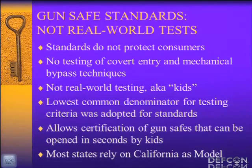And that's the real issue here, because as Toby will attest, his 3-year-old taught us a lot about a couple of these safes, especially how to open them. So again, the lowest common denominator for testing is what standards are all about.